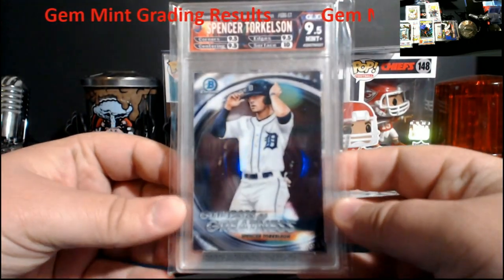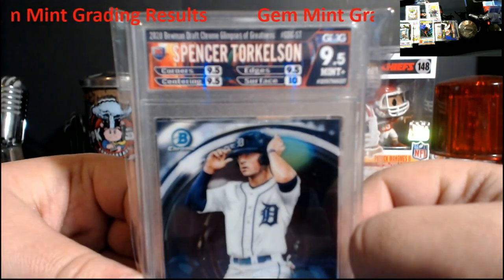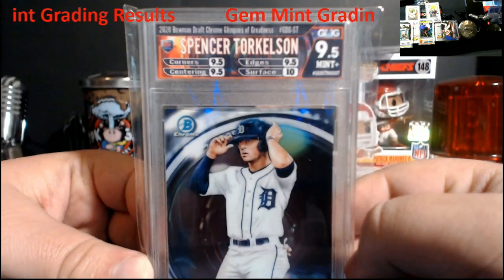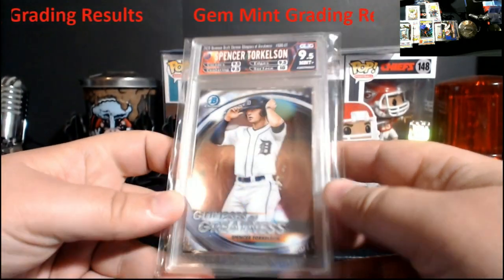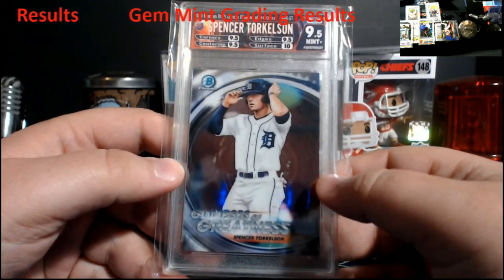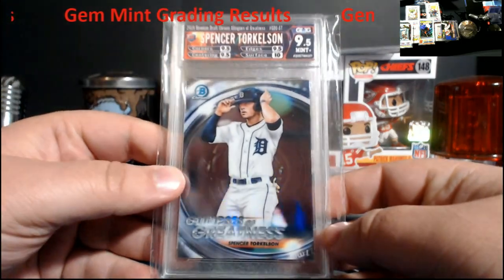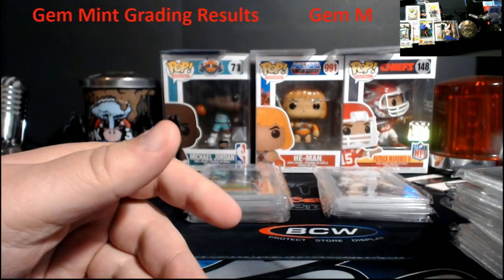Up next, Bowman Chrome Torkelson. 9.5, 9.5, 9.5, 10. Well, I really like it, and I like these cases. I know a lot of people don't like what I call the shadow effect around it. But, I don't know, they just hold well in my hand. That's the only reason why I like it.